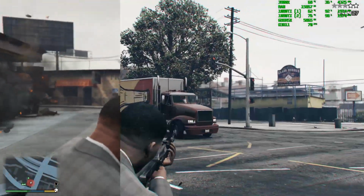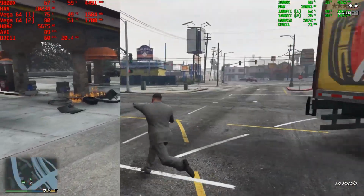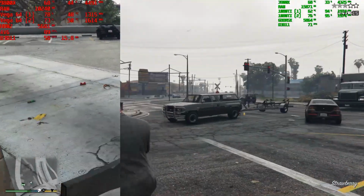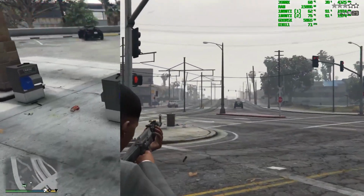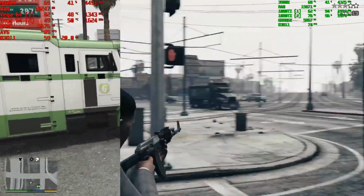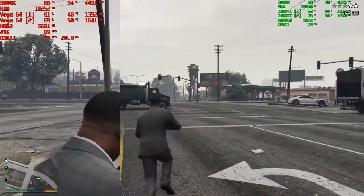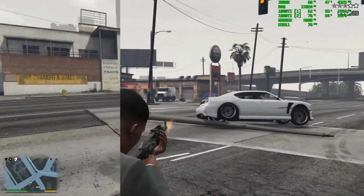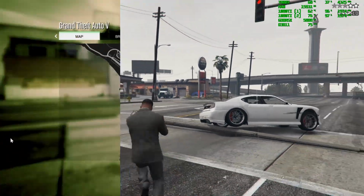For 1440p max settings, this is pretty good FPS. You can see we had pretty high utilization on both sides, getting almost to 100% on the NVIDIA side on the right. It's clear that the NVIDIA cards win here. The 1080 Ti's do perform a little better, but honestly, the Vega 64s do fine, except for this little stuttering glitch, but that's really it. Let's watch the rest of this gameplay and then get to our next game.